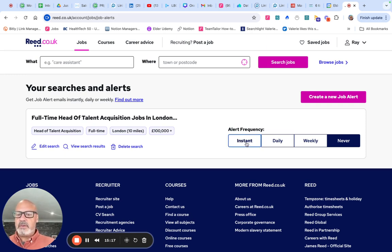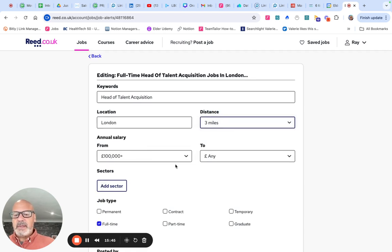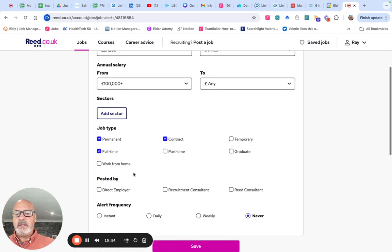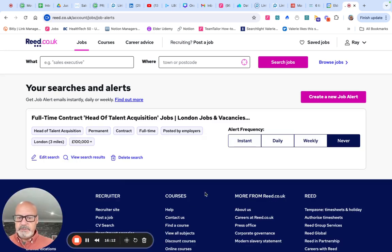And then you can start to feather them down. For alert frequency, you can get instant, daily, or weekly. I would suggest maybe instant to start with, but make sure that you're really tight on your criteria. So if I wanted to edit my search, I probably wouldn't start there. I'd probably start within maybe 3 miles or something, maybe a little bit less. I don't know the difference between full-time and permanent, but I might actually look at contract as well to start with. I may only look at direct employer. And I'd probably go for instant to start with, principally because I want to see how the algorithm for this website actually works and delivers the kind of jobs that I'm really looking for.